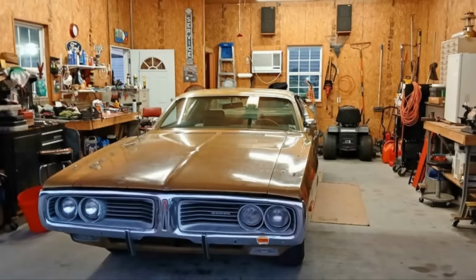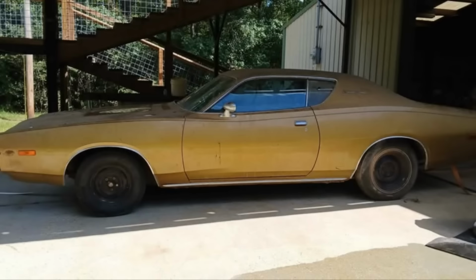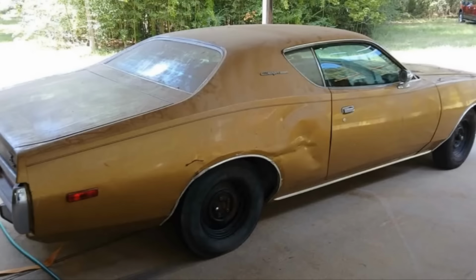The seller is open to reasonable cash offers but is asking for serious buyers only, those who understand the vehicle's value as an unmolested classic with solid bones and are prepared to take it the rest of the way to running condition. Altogether, this 1972 Dodge Charger offers a rare opportunity to acquire a straight, rust-free, original car with a strong family history and honest presentation.